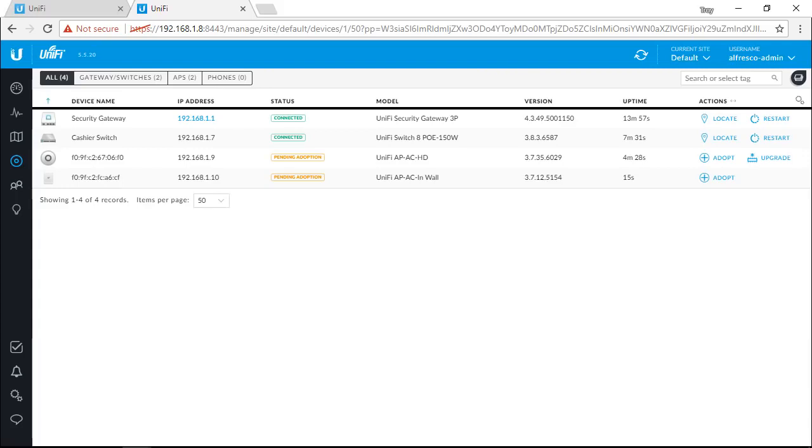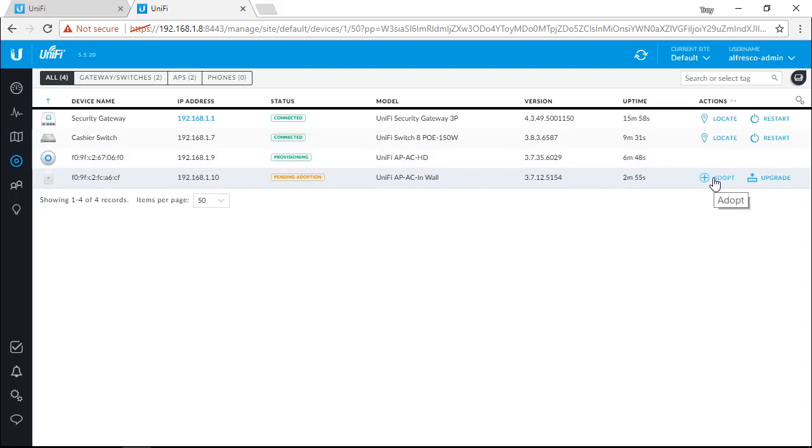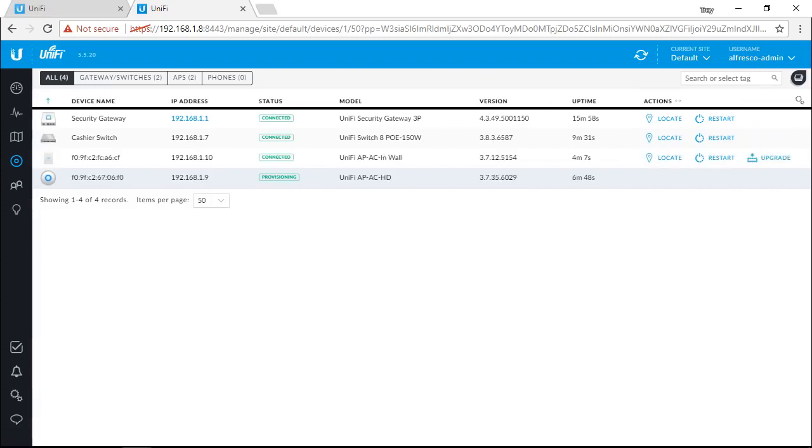I'm going to begin with the AC HD and click that Adopt button. We can see a little notification pop up above that, adopting, and then the MAC address of the unit. And then as soon as I do that, the status of that unit changes to provisioning. Now, while it's doing that, I'm going to go and adopt the in-wall unit as well. And I get the same confirmation just above that link, and the status also changes to provisioning. Now that only takes a few moments, and momentarily it comes back and says the AC HD is now in a status of connected, and the in-wall unit is also in a status of connected. So that's great. We've now got two different Wi-Fi units connected into our UniFi network.